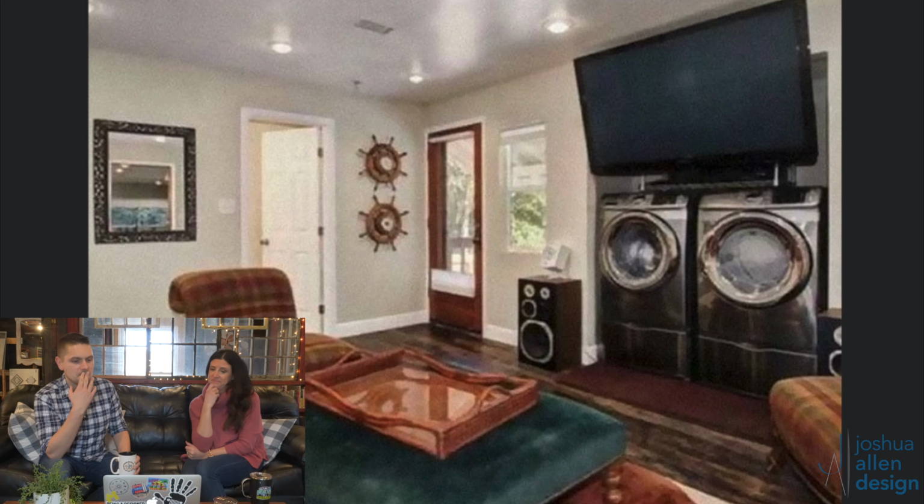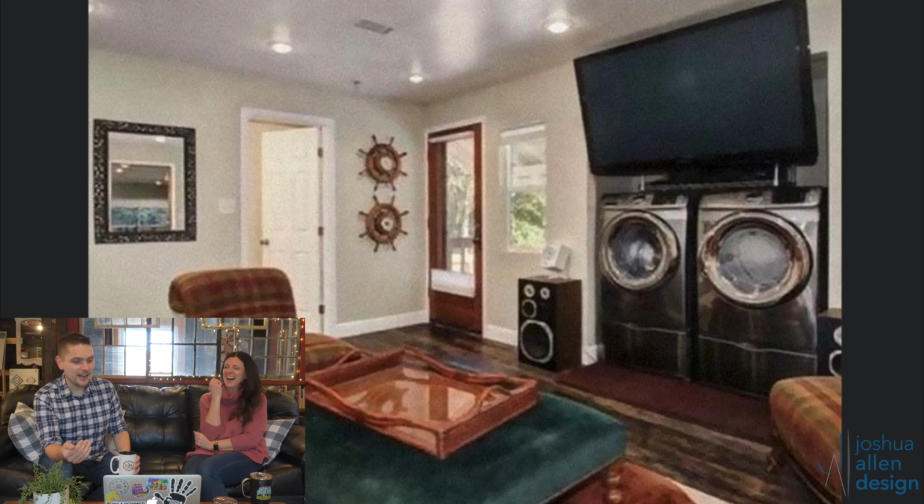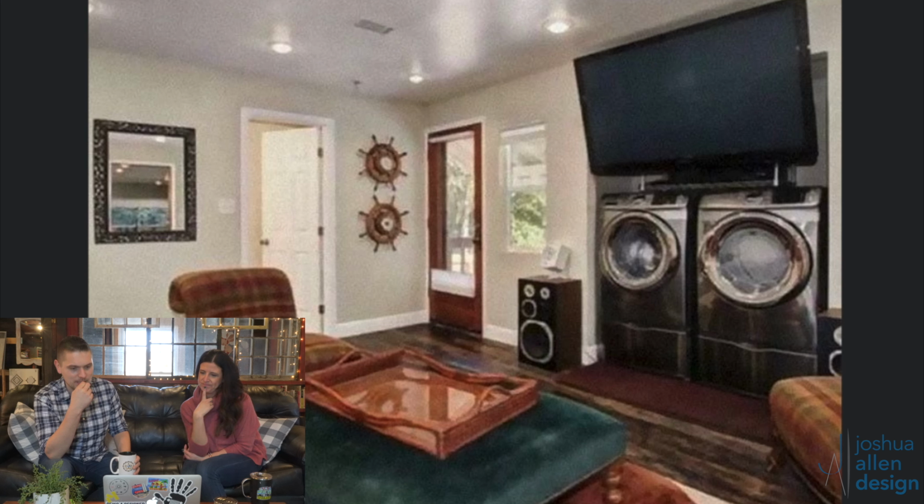Huh. Well. At first I thought we were in a boat, because I thought it was portholes. There's a lot of round things going on, but we're not on a boat. That's a different use of space. That is a different use of space. Could you imagine how noisy that would be?